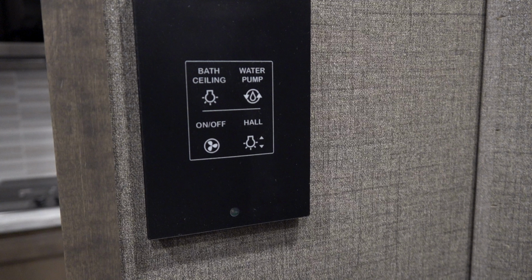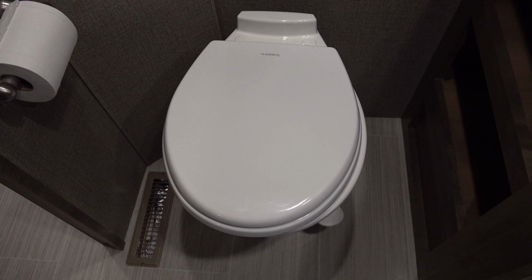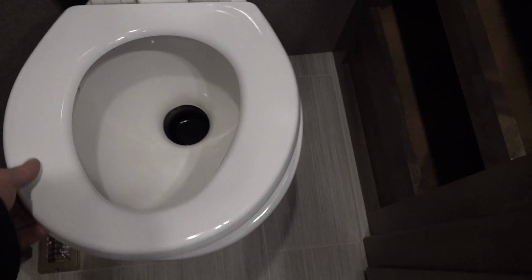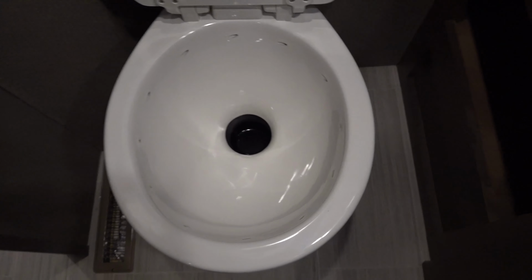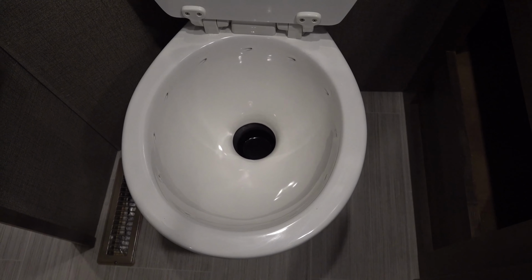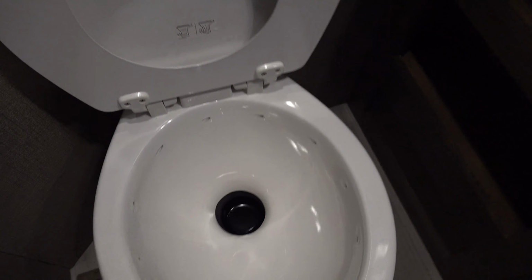As you can see, you have control of the bathroom light, the water pump, the hall light, and the fan. This is an upgraded toilet. It's not plastic, it's porcelain. And it's really nice. It has these swirls here, what helps wash it out every time. One of the problems RVs have notoriously had is plugging the bathroom, the toilet. So this has solved that problem.